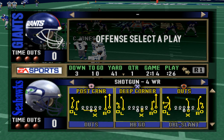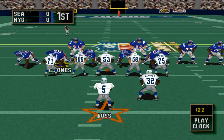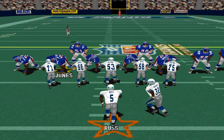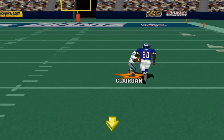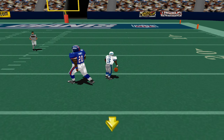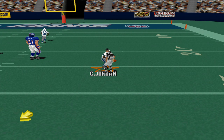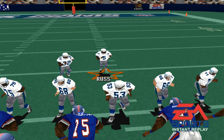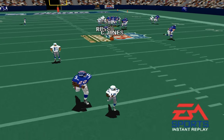Third and 10. Going deep. Can you handle that? Let's check the replay on that one. Look at that perfect pass.